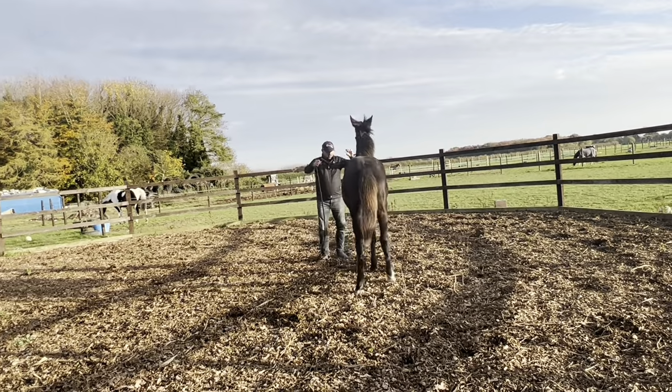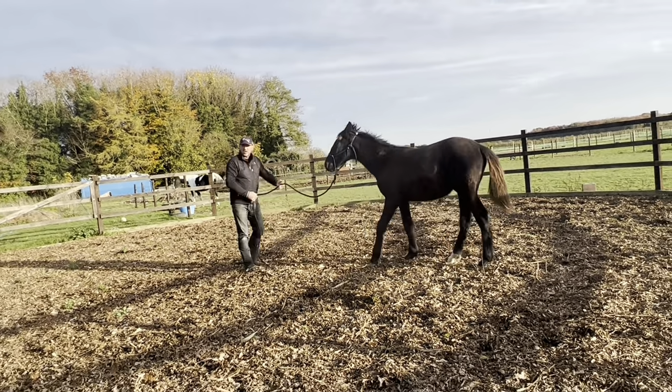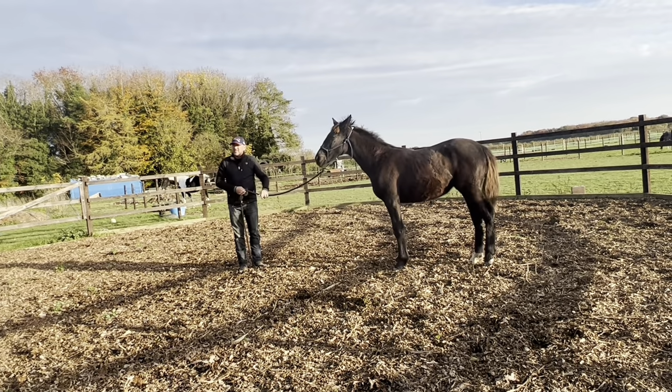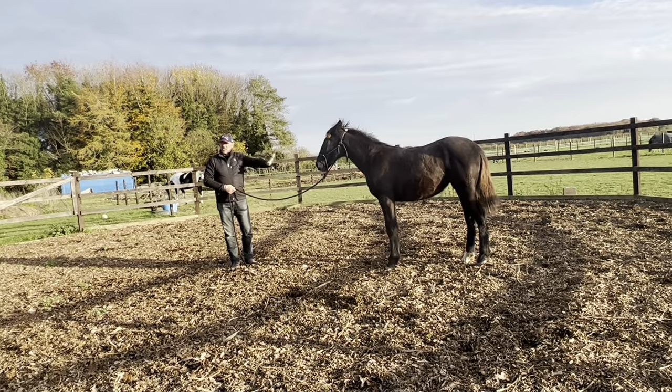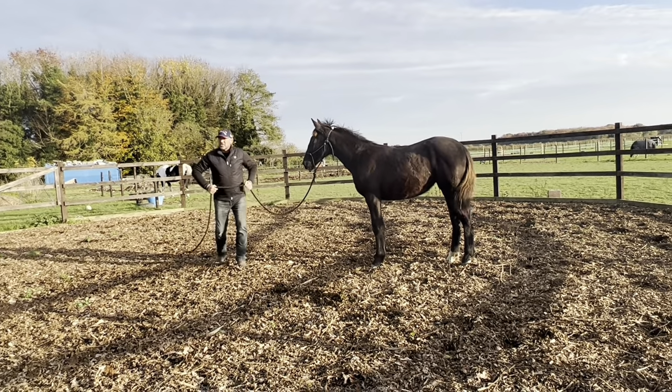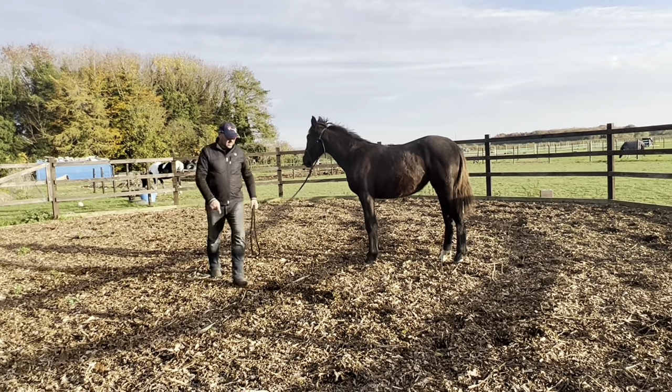We'll get this good now. Look, not even a bump. Do you see what I'm doing? Look at her feet. You've got to yield, and not all that pushing into you. Does that make sense to you?